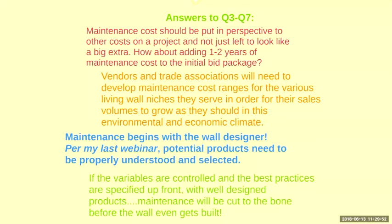So my solution years ago was, how about adding 1 to 2 years of maintenance costs to the initial bid package? When I was a product vendor, a lot of times we would be trying to sell these living walls for projects that were ultimately going to be owned or maintained by a local municipality, which would be like local roadways and streetscapes and things like that. And they would quickly say, hey, we've got a maintenance budget here. Our city crews do maintenance, but we don't have a budget that includes this wall, and we don't know how to define it. And therefore, we can't increase our budget based on some undefined item. So how do you handle that?